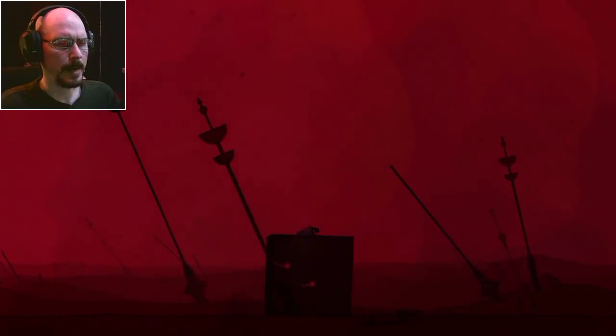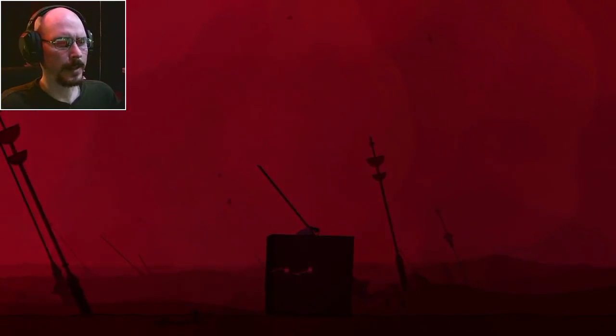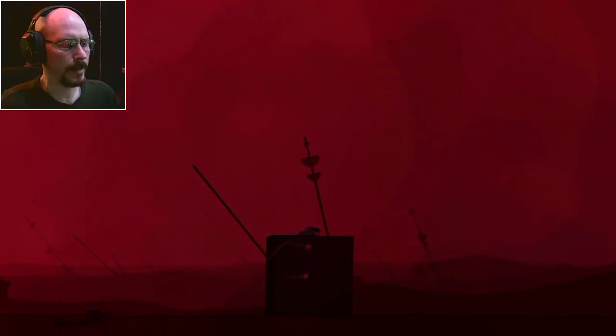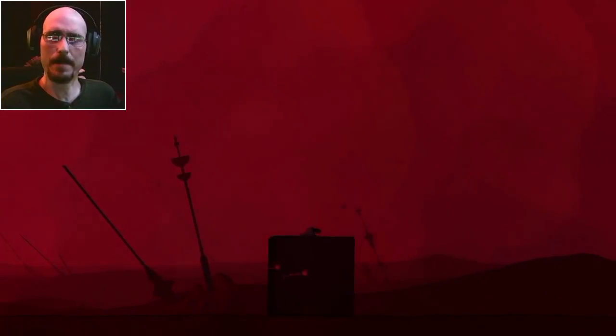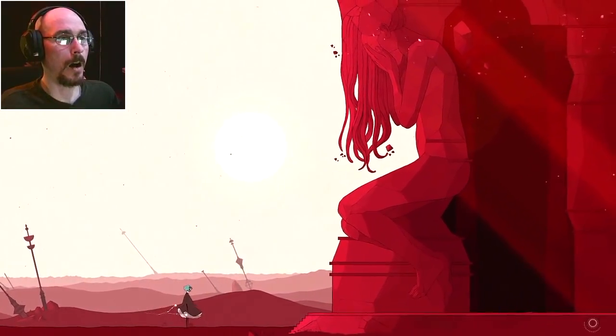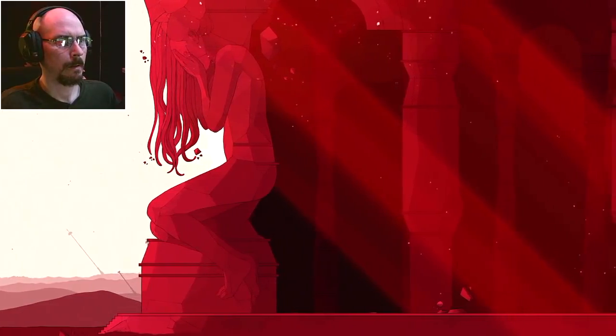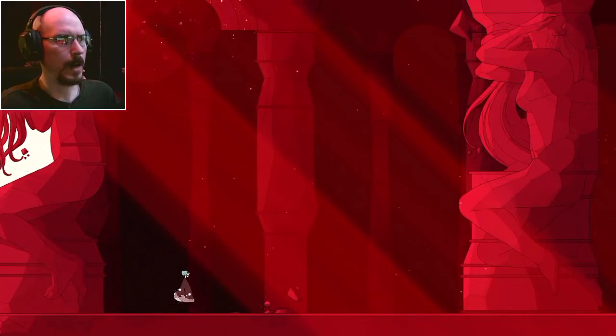What are all the spires sticking up out of the ground? You know, a lot of the stuff in the background is not recognizable, but it still looks cool. I don't know how they do that, but they do, somehow. Oh, I made it! Oh! Good God, what?